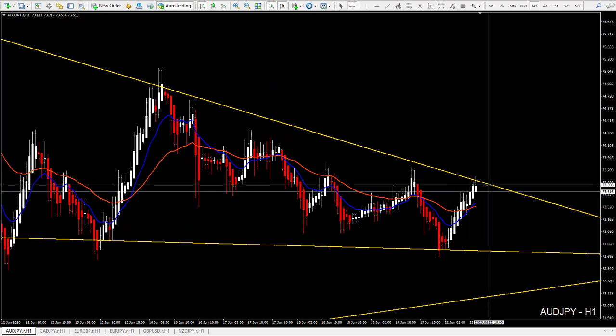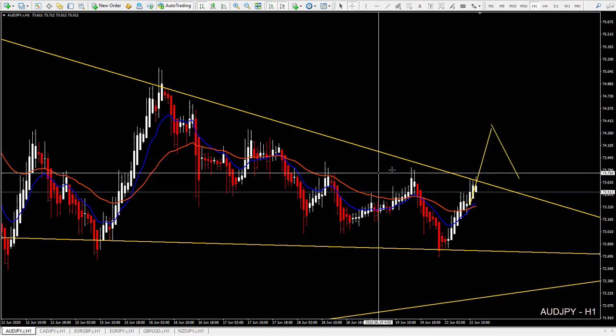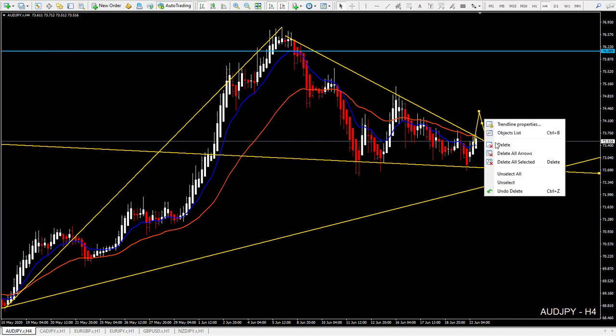Right now, price is still below this trend line, so we cannot trade. But if we get a breakout of this trend line and when we get a new higher high, higher low, this will be our option to jump into long scenarios. Yes, so this is option number one.